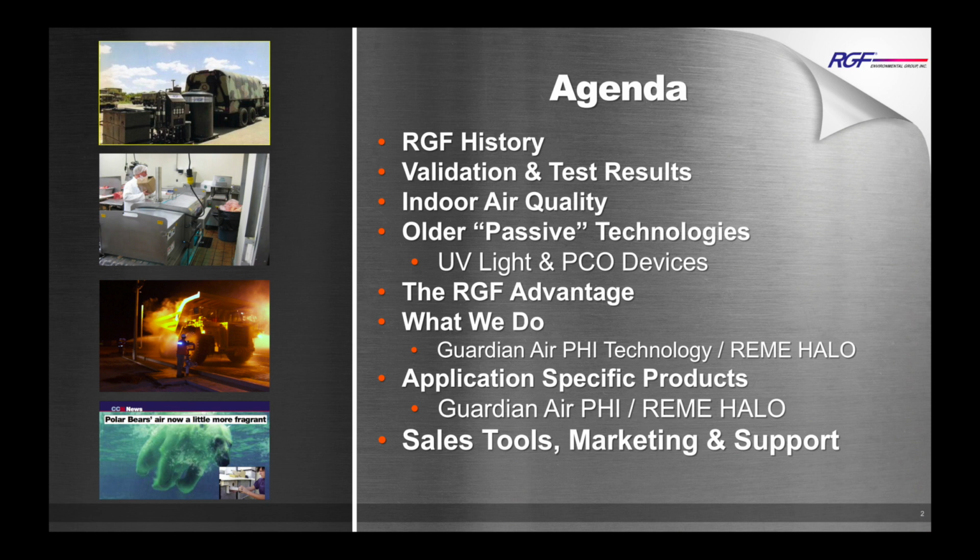We'll discuss some older passive technologies, where we've evolved from UV lights, PCO devices, and into the RGF Advantage. What are we doing differently? What is it we're specifically doing in regards to the REME Halo?